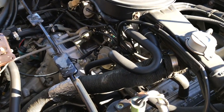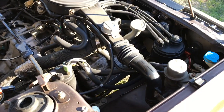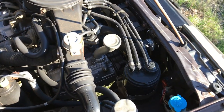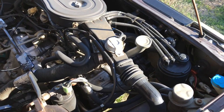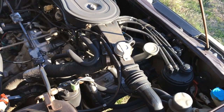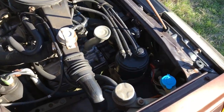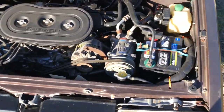But that's the engine. It's a carbureted, non-turbo, 1800 cc, 4-cylinder. Runs nice and smooth, nice and clean. Doesn't get hot. Periodically, I flush the engine itself, and also the cooling system, and keep a real close eye on that. So I'll start it up in just a minute here.